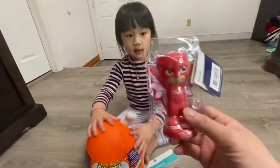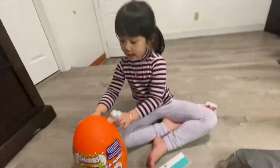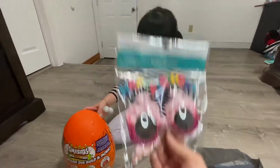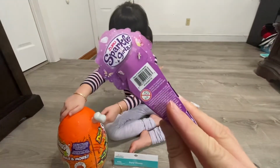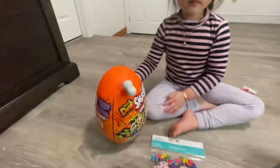She got some outlet. My favorite outlet. See, her favorite outlet. Okay. And a happy birthday glasses. I have no idea where she used that for. Okay, and then her sparkle girls toy, and the big one is another big egg.